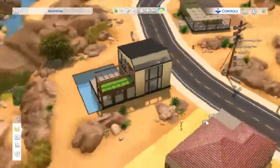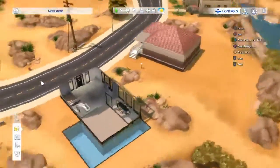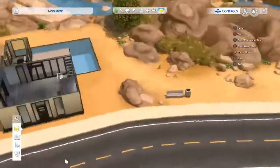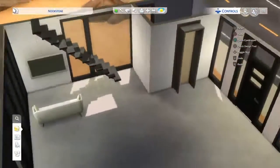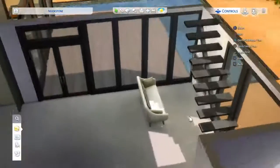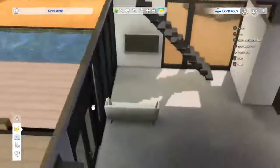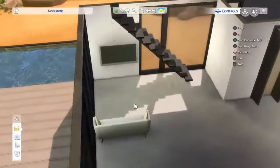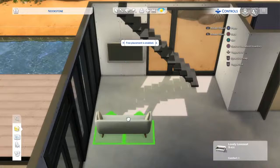Hi guys, today we're going to be doing the interior of this house. Like I said earlier, I already planned out what I'm going to be doing, so we're just going to be doing some more things here. If you guys can see, I am doing the living room right now.